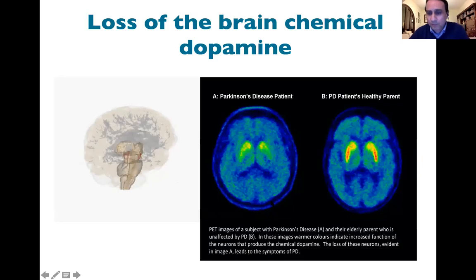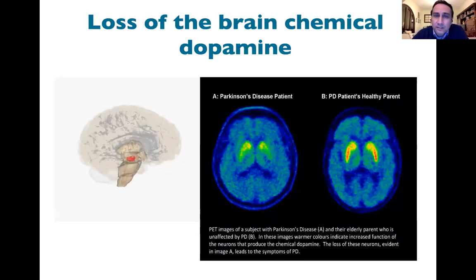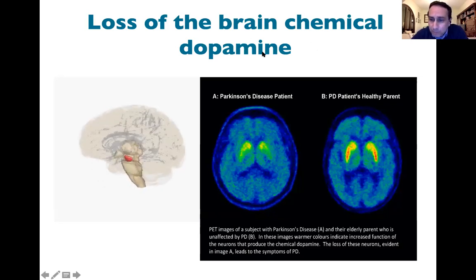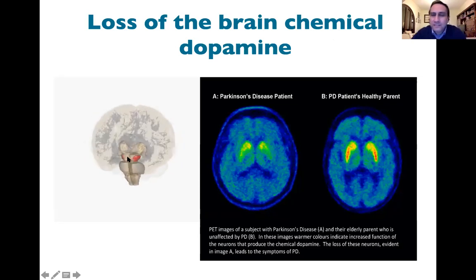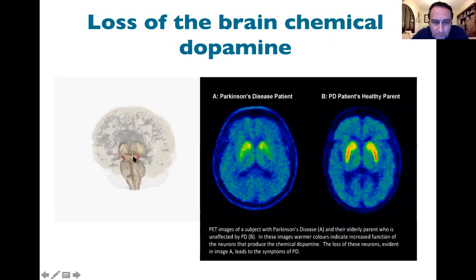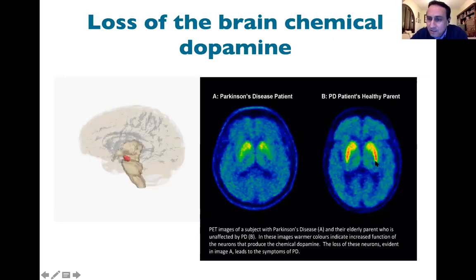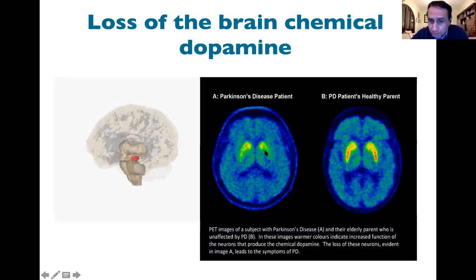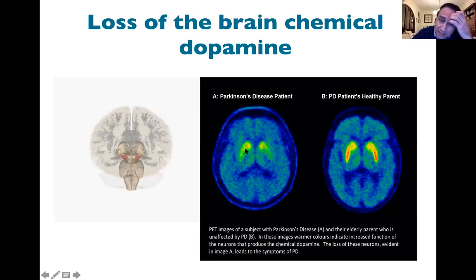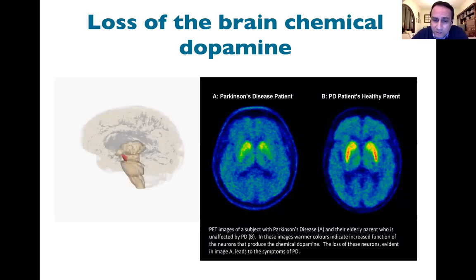In fact, this is a modern picture, called a PET scan, which shows the site exactly where there is the loss of this brain chemical dopamine. As you can see, they are located towards the base of the brain. They are called the basal ganglia. On this PET scan, the red means there's a lot of dopamine, so this would be a healthy person. And here we have a person with Parkinson's disease. It's less. The color is green and yellow, confirming that there is a deficiency of dopamine.